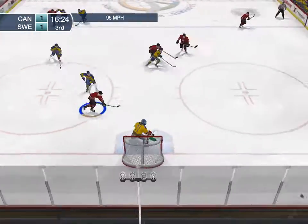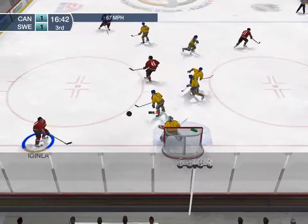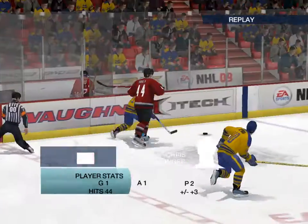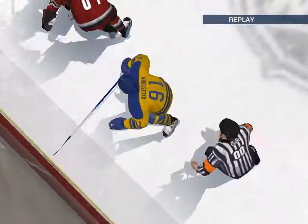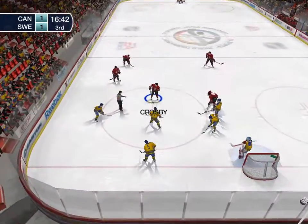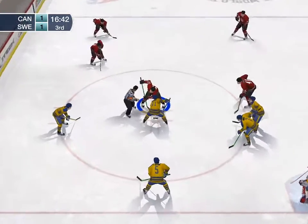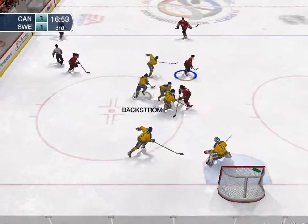Here comes Crosby. Shot from the right. Another shot. Oh. The puck is shot out of play. Chris Pronger's won just about every major championship save one. He's won at the Worlds, the World Juniors, and Olympics. Jim, it's hard to imagine him not getting a Stanley Cup at some point. He's come so close already.